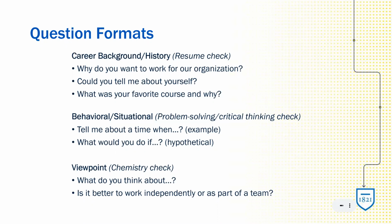The next 2 types of questions that you'll be asked are behavioral interview questions and situational interview questions. An example of a behavioral question could be, tell me about a time when blank. So tell me about a time when you worked with a team to accomplish a goal. A behavioral interview question is asking you to give an example from your past experience to support your answer to that question.